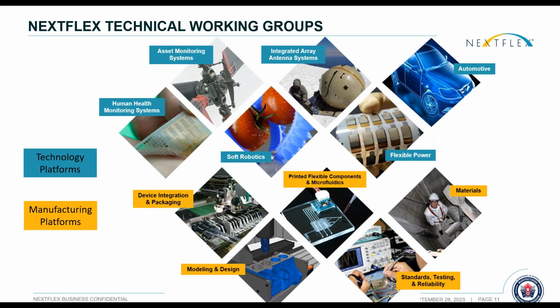Our technical working groups can be broken down into 11 distinct working groups. And those are broken down further into technology platforms and manufacturing platforms. Manufacturing platforms are those activities that align with manufacturing capability and materials. Technology platforms detail those applications ideally aligned with hybrid electronics, particularly those that are aligned to the interests of DoD.